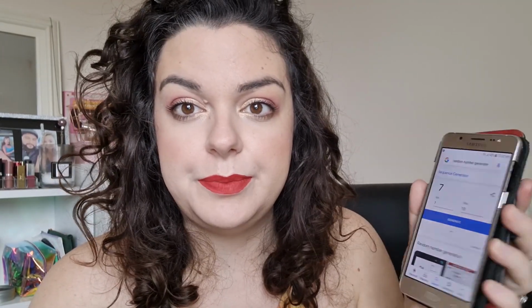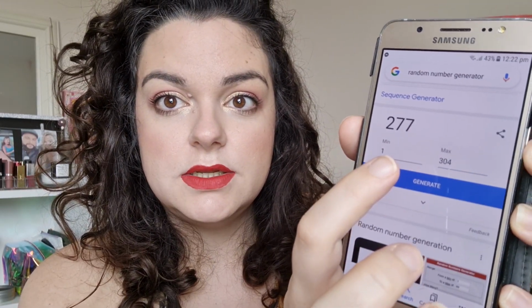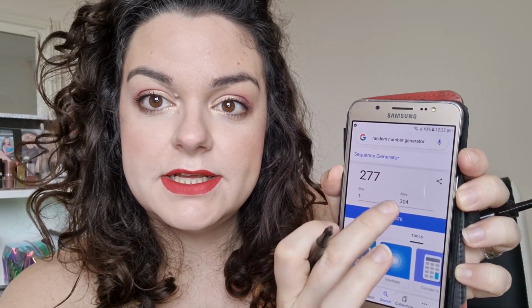I'm going to pull 2 new shades right now. All right, I'm just going to use the Google because I don't have my tablet with me right now. So I'm going to just put 4 and then 1. All right. And I'm just going to click generate. So the first one is 277. Let me just write this down. And then the next one is 163. All right, fingers crossed that these are good. Let me just have a look and I will pull them.